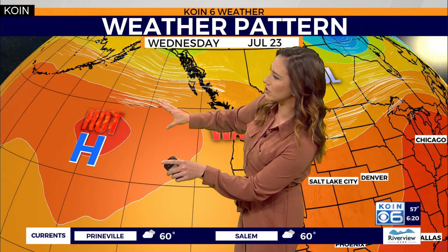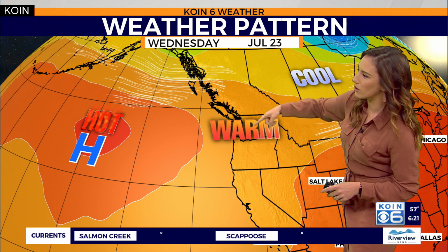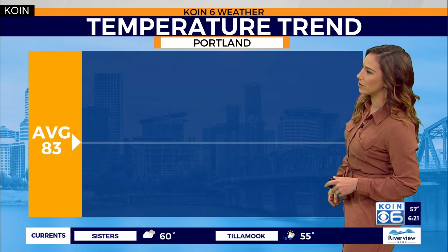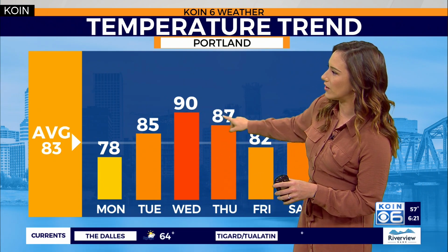A ridge of high pressure is offshore. It is shifting away from our region again, back over ocean waters and a little more westward, but we're still pulling in some of that warmer air here. So we will see temperatures spiking briefly. I do see our warmest day Wednesday, where we could hit about 90 degrees here in Portland. So look at that heat up, a brief warm up here.